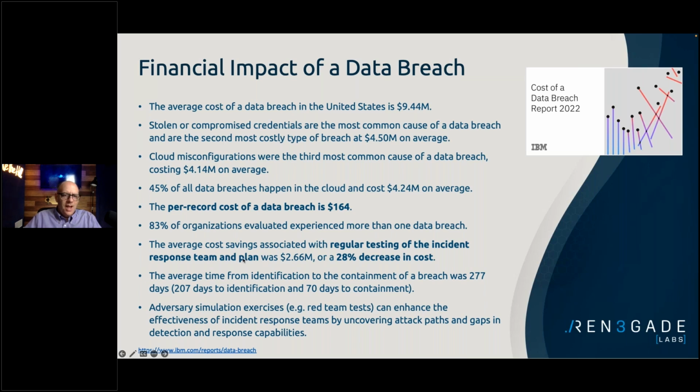Another one that I'll point out is the average cost saving associated with regular testing of the incident response team and plan was approximately $2.66 million, or a 28% decrease in cost associated with a breach or an incident. What that really tells us is that if you're testing your incident response capabilities, meaning the teams responsible for addressing these incidents as they happen in real time, if they're trained and prepared, you can decrease the cost associated with that incident by almost 28%, somewhere right around there, right? This is really important when we start to think about cost-benefit analysis. It's really important when we think about insurance, which we'll talk about here in just a minute.